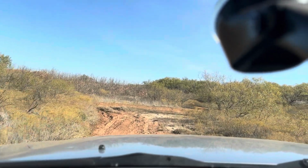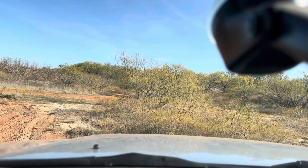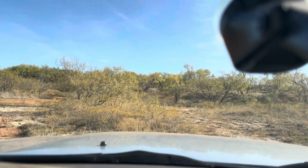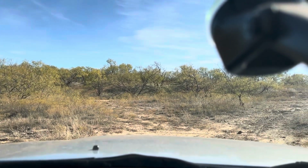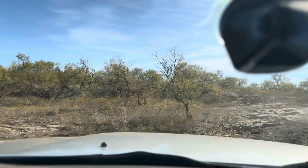And then we're gonna go up this. So we're gonna turn. I'm gonna turn this way. I'm gonna show you this little rock garden thing right here.